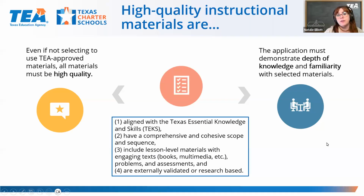Just to reiterate from what we shared in our mandatory info session, high quality instructional materials are aligned with the TEKS, so the state required curriculum of Texas. They have a comprehensive scope and sequence, and they include lesson level materials with engaging texts and are externally validated or research-based. So remember that even if you're not using a TEA OER product, the expectation is that your products are high quality, and we'll talk about how you indicate that in the application in just a moment.